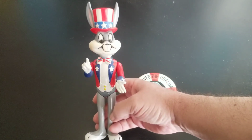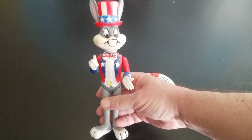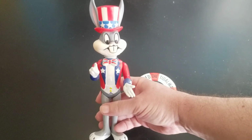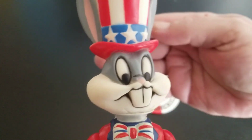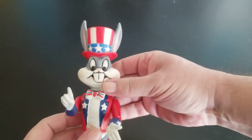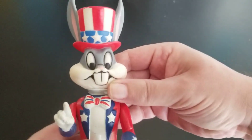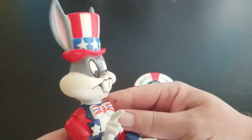So this is the Bicentennial Bugs Bunny. I got one of these when I was a kid in 1976. It would have been the year that the park opened. I remember going there a couple different times throughout the year. Let's take a close look at this guy. So his head twists. As I mentioned, I think he's 9.5 inches tall from the bottom of the feet to the top of those ears. Head turns. Really nice depiction here.